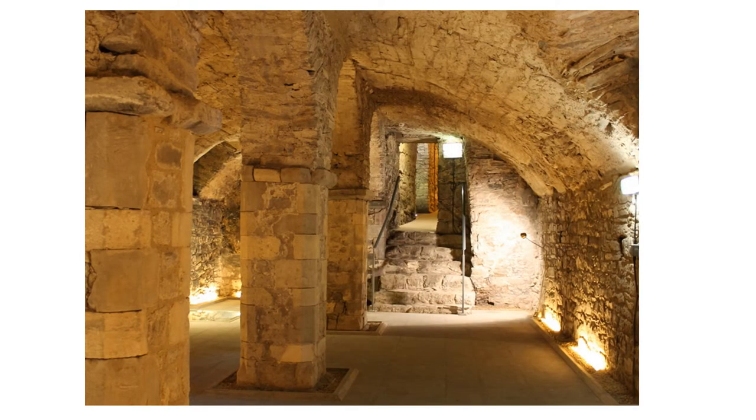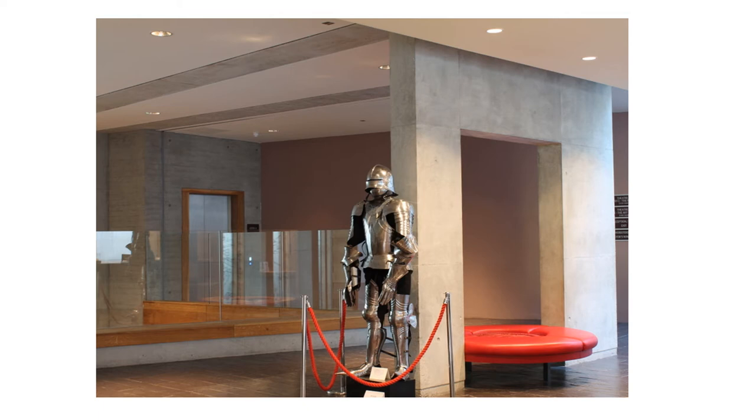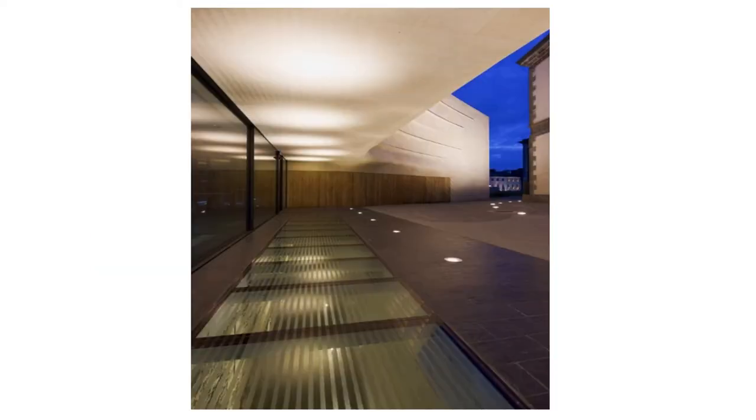Again, this is more of the undercroft, more of the linear beams I talked about. This is kind of half interesting here. That is in fact the glass pavement, and you can see down into the undercroft. And it's quite nice walking through there. As again, when I say it's a surprise, it is a surprise.